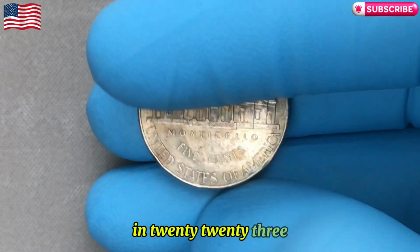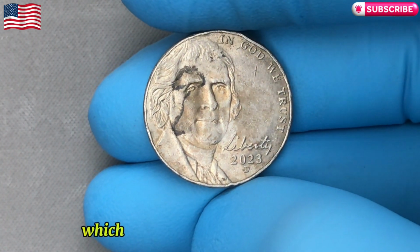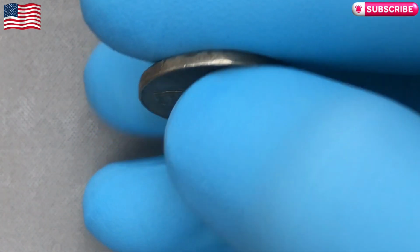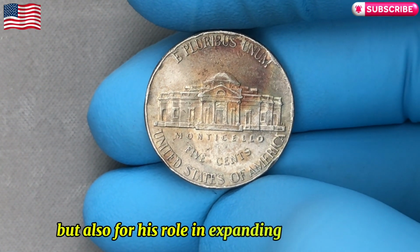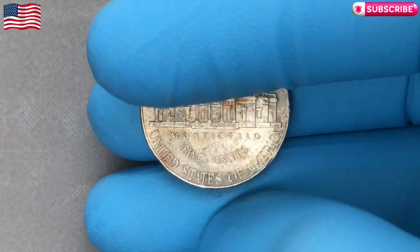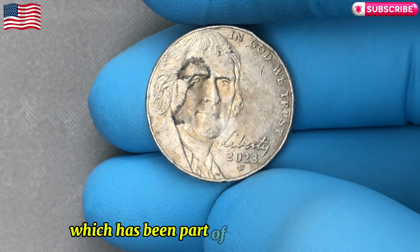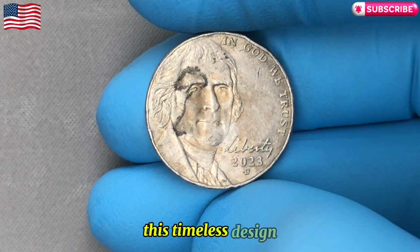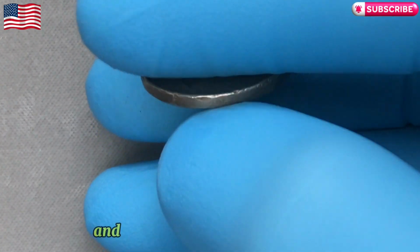In 2023, the coin still carries the image of Thomas Jefferson on the obverse, which has been iconic for many years. Jefferson is known not only for being the third president of the United States but also for his role in expanding the country and shaping the ideals of liberty and democracy. On the reverse side, we see Monticello, his famous estate in Virginia, which has been part of the nickel's design for more than 70 years.